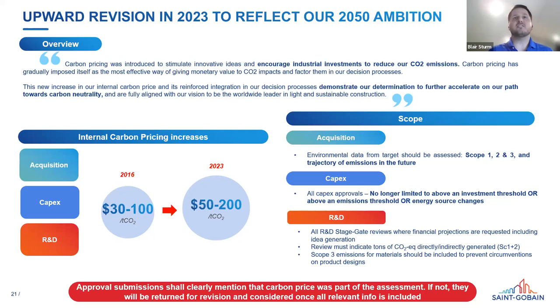But these are prices that impact our evaluations of acquisitions, our evaluations of capital projects, our evaluations of R&D products and projects in development. And the prices can vary across those depending on the impact of the project and the sort of phase that it is in.